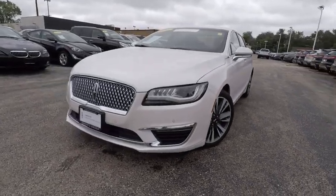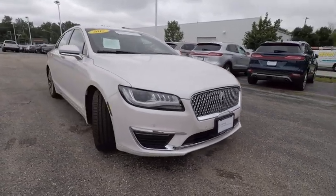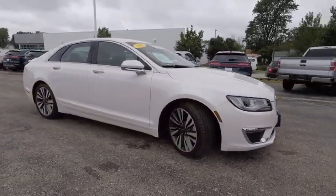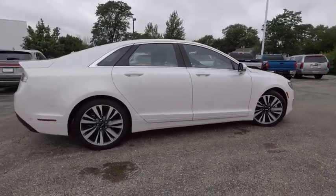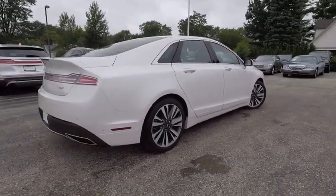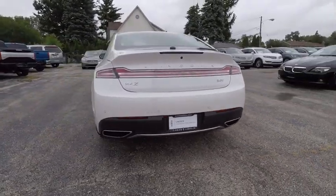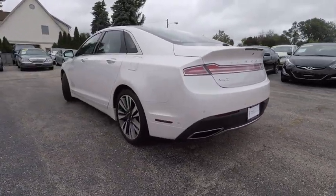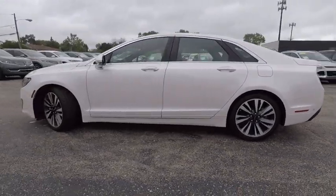2017 Lincoln MKZ. With sharp angles, sleek lines, and a sculpted body, the Lincoln MKZ has an impressive stance and a dynamic design. Add that to the clean modern interior with standard features including rich leather, exotic wood, and a sophisticated assistant that responds to the sound of your voice, and you'll see the MKZ offers a new dimension of luxury and is priced below $40,000.